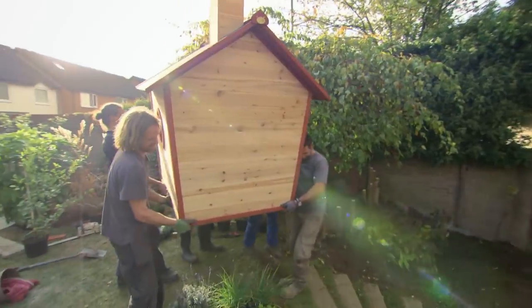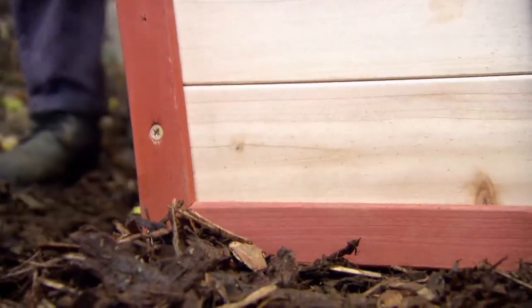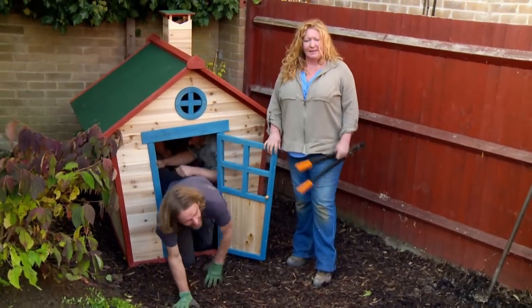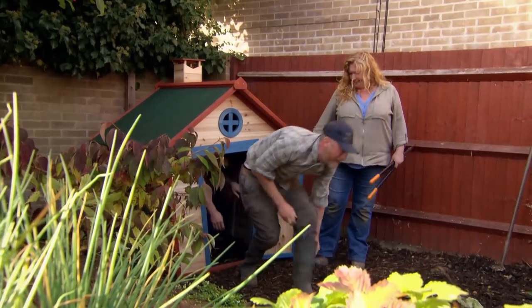The team are on the home straight now, but there's still a key bit of kid-friendly kit to install, the playhouse. About that, and then we need to level it up a bit. Everybody out, back to work. We've got garden finish. Slide's got to go in. Planning's got to be done.